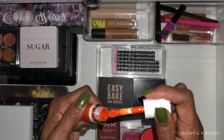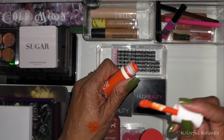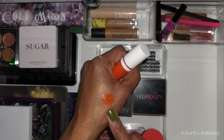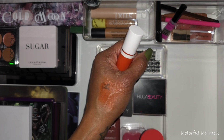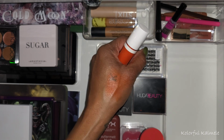So with me really enjoying doing the kind of like underpainting, if you will, of certain items, liquid blushes have really become a key element in my makeup application. So I'm really loving doing the blush underneath my powder and then doing a powder blush on top.